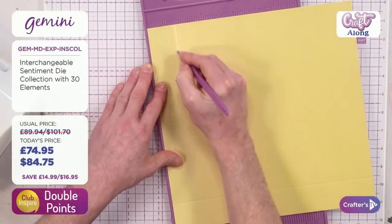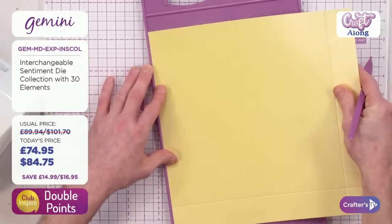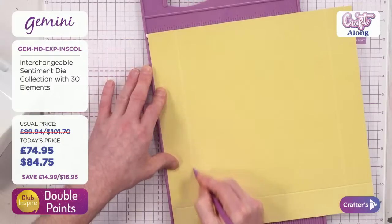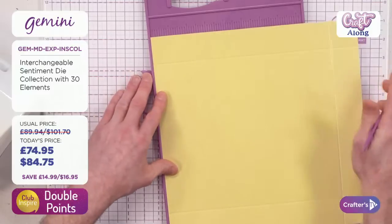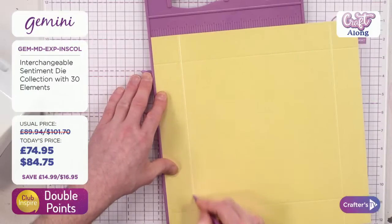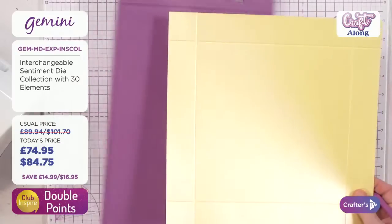So we're going to score at 1.5 inches. Do that on the final one, or second last one, sorry, 1.5 inches. Turning that one around, we're going to do 1.5 inches. So we can see this is now coming together.